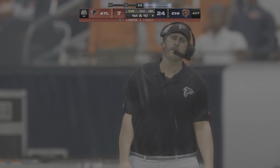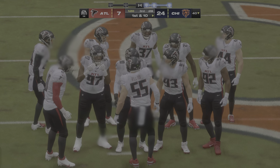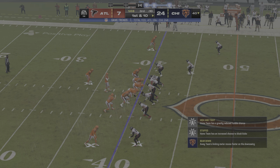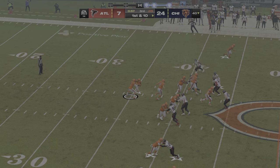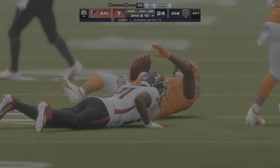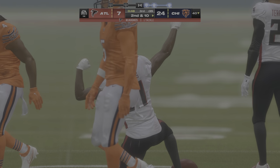10 yards there to start the drive, and just enough by about the length of the football for a first down. On the option to give to Swift here. And they're going to stop him right at the line of scrimmage. Just no cutback lane to be found whatsoever.